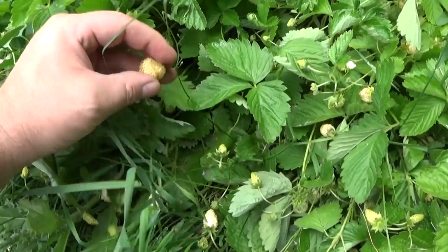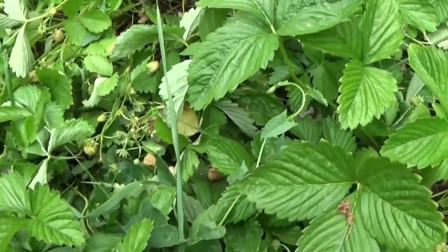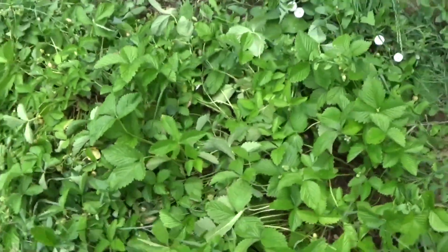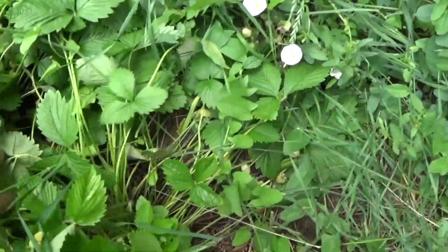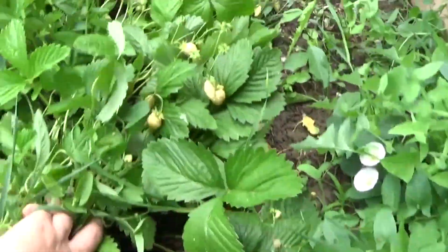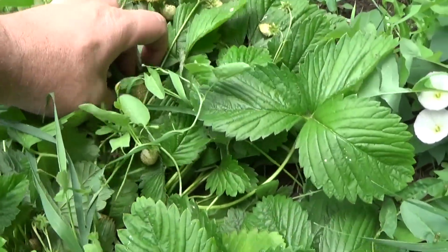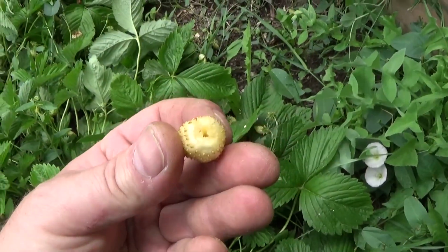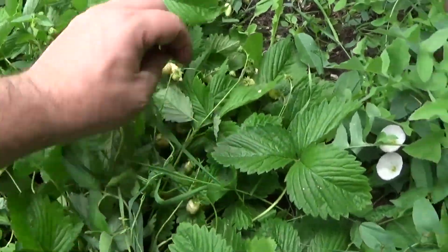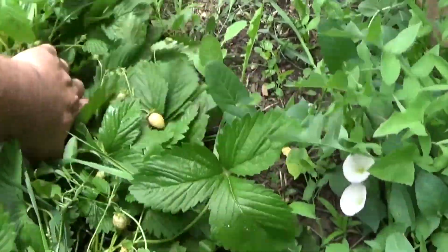Oh, there's a nice size one. They're just all over the place, more than I can even pick and eat. Still a lot of weeding I need to do around here. A whole bunch of strawberries right there. Another decent size one. These are pretty much record setting for my growing of these Yellow Wonder wild strawberries, a type of strawberry called alpine strawberries.